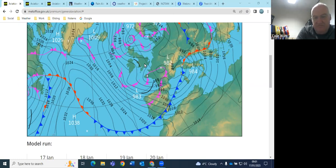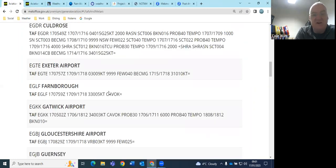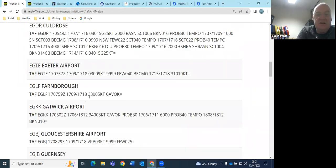There is some mid-level cloud just floating around in here. It's above us at the moment. Further north it's clear, and I think we'll see a clearance this afternoon. So the TAFs, as you can imagine with a picture like that, are fairly short. Farnborough 335 knots, well currently they're giving northeasterly, so is Odiham. So I think that 335 knots might apply this afternoon. Cab okay, no cloud below 5,000 feet and 10 kvis, so it's quite nice. Nowhere locally is giving showers anyway.